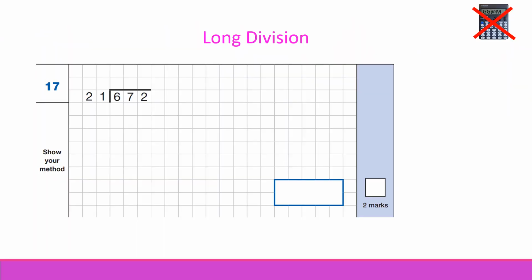This is a question on long division and you have been asked to divide 672 by 21. On the left-hand side, it says you show your method. That means you've got to show your working in order to be able to get the full 2 marks. And remember to write your answer in the box provided here.